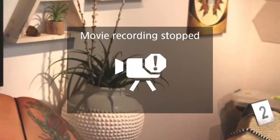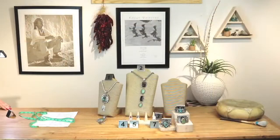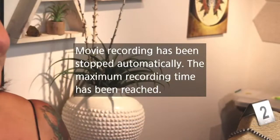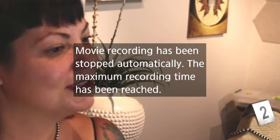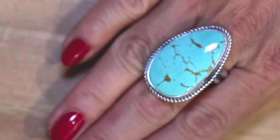Let's go 3. Okay. Movie recording has stopped. Why are you doing this to me? Anyway, let's just ignore that camera for a while. Okay. Back to. There we go. Oh, wow. Find the camera.